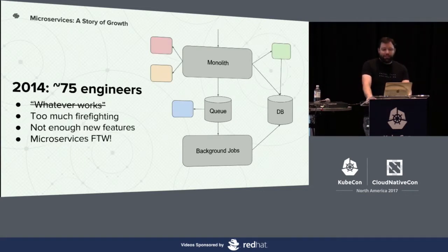We grew a little bit then. In 2014, we had about 75 engineers, and we realized that whatever works wasn't really working for us anymore. Engineers wanted to introduce new features, but there ended up being too much firefighting. People were unsure of the reliability and stability of the code they were introducing because there was so much going on in these monolithic applications.